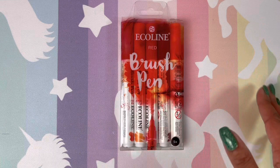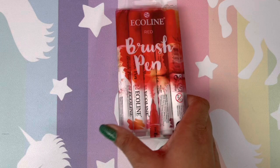But this is watercolor in a pen. I'm excited about that. It is actually paint in the pen. So, I'm really excited to try these with you guys Sunday.